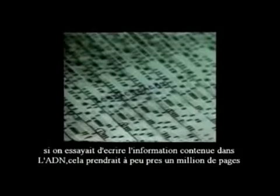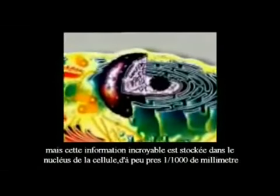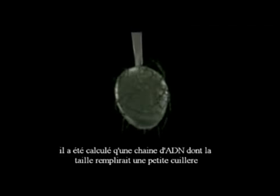If we attempt to write down the information in the DNA, this would take up approximately 1 million pages. This is equal to an encyclopedia 40 times bigger than the Encyclopedia Britannica, which is one of mankind's greatest single accumulations of information. But this incredible information is stored in the tiny nucleus of our cells, measuring about 1,000th of a millimeter in size. It is calculated that a DNA chain small enough to fill a teaspoon has the capacity to store all the information contained in all the books ever written.